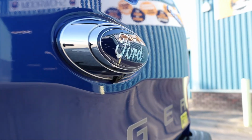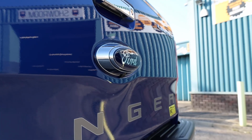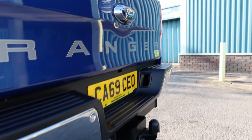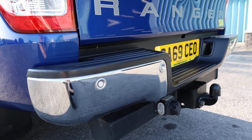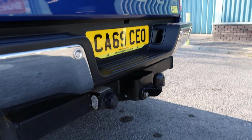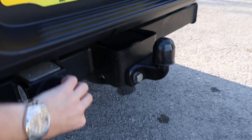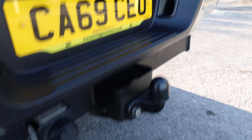So we've got rear camera nicely nestled there underneath the rear badge, which I think is lovely and discreet, and we've also got the rear parking sensors as well on the rear of the vehicle. Lovely chrome rear bumper as well, which I'm pleased to say is looking in really, really good condition. We've also got the rear tow pack on this particular vehicle, and that does come with the 13-pin electrics just there, but very nice condition here at the back.